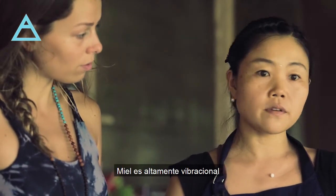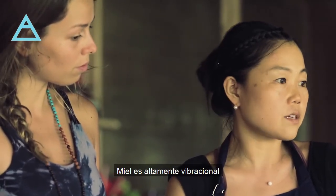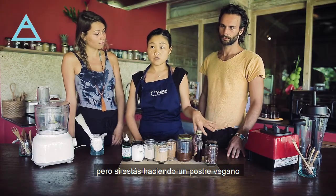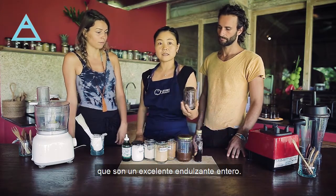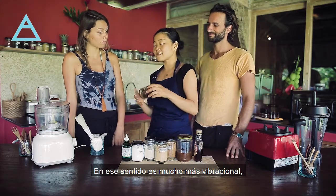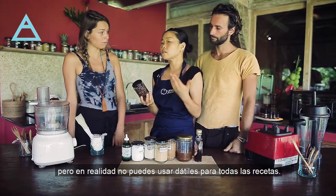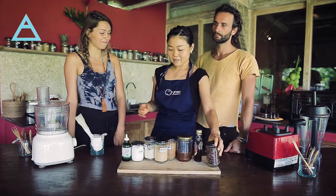choice. Honey is a great high vibrational sweetener, and it has a lot of medicinal healing properties. But if you are making a vegan dessert, honey wouldn't be the choice. So it will be dates, and dates is a great whole food sweetener. In that sense, it's much more high vibrational. But you can really use dates for all the sweetening. You can put dates in the coffee to make it sweet. Okay.